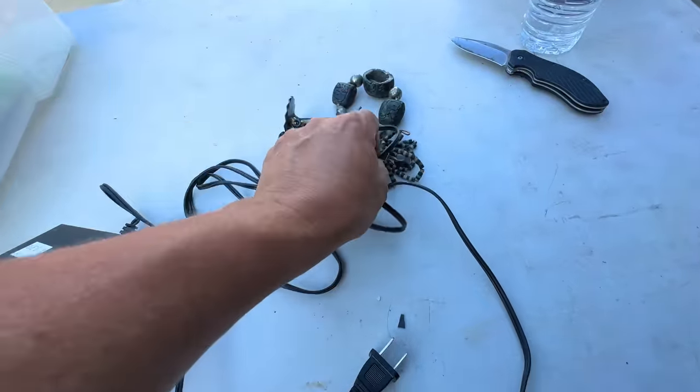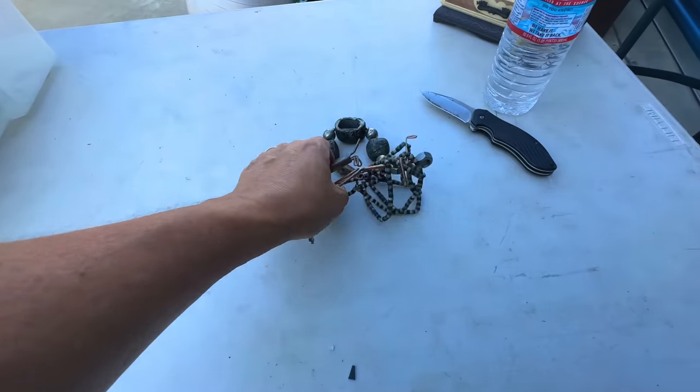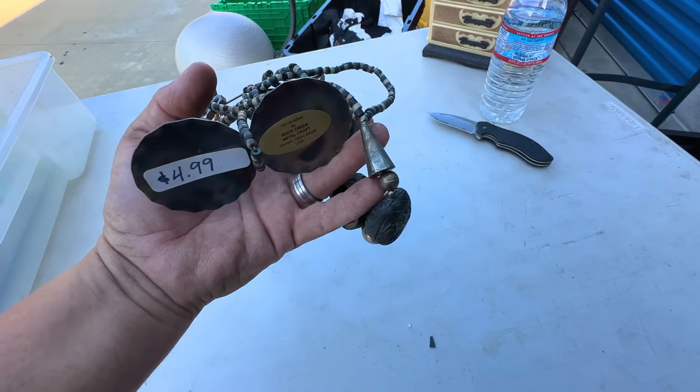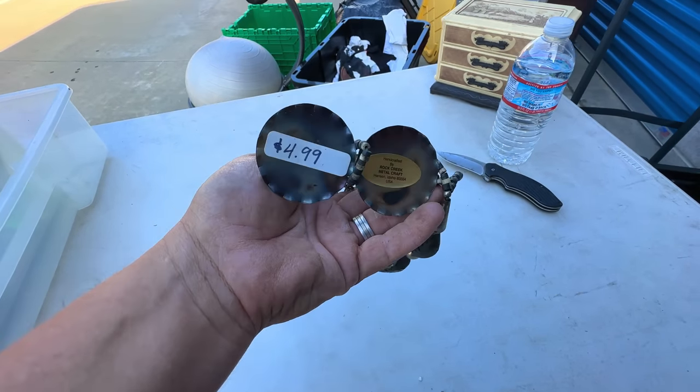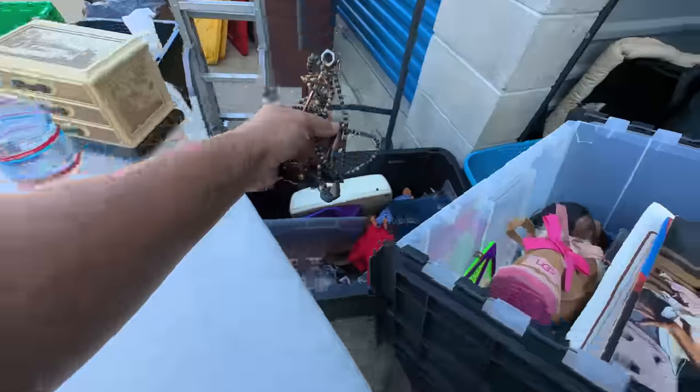Smoking stuff. Use your imagination if you want. That will almost definitely sell at the flea market. This is kind of neat. It's got an interesting looking necklace around it, but it's a little jewelry holder. $5 right there. A little metal craft art piece there from Idaho. I will put that aside.